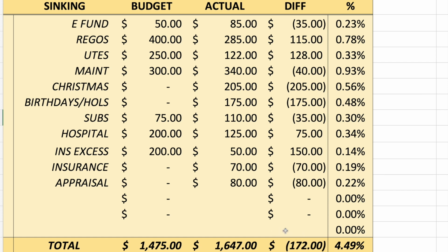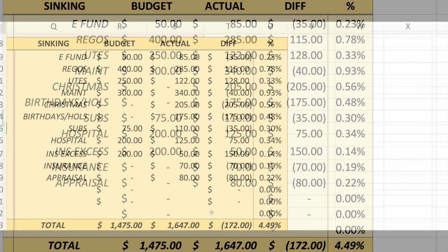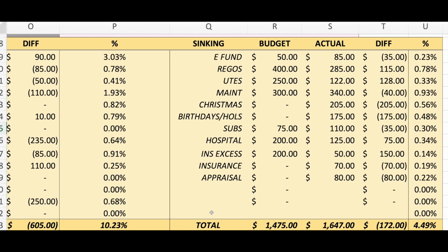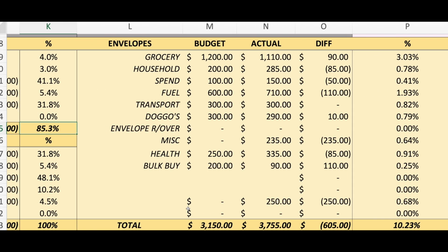So combined with where we were over budget with our cash envelopes, so we were 605 there, that would take us to $777. Three numbers in a row. At least it's not 666. $777 that we were over budget, and that's okay. That's how things go.